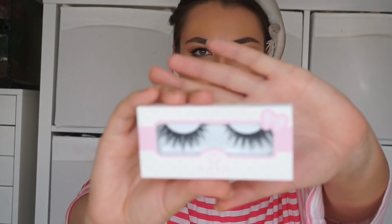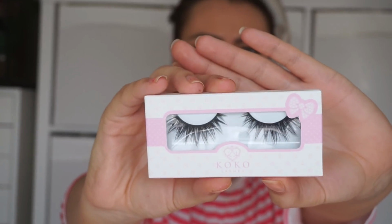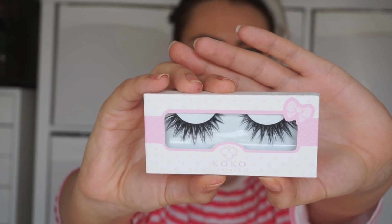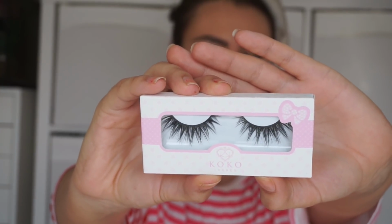They've got lots of different styles and things on the website. So the other ones that they sent me are a much more full-on glam style. You can see that these have a much thicker band, so would be more appropriate for a night out, and you probably have to cover this with some liner as well. But this is a much more fluffy, on-trend style, I guess.